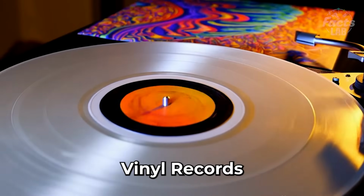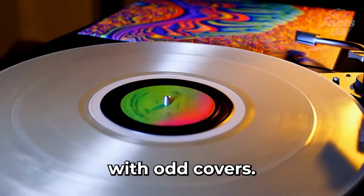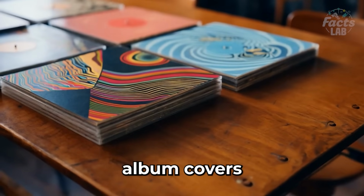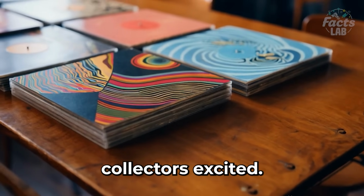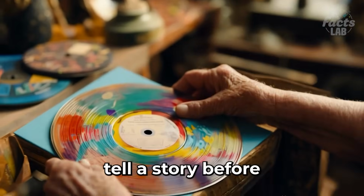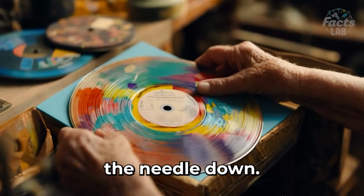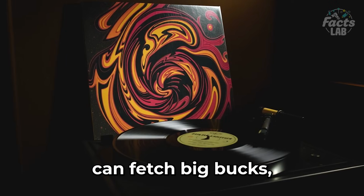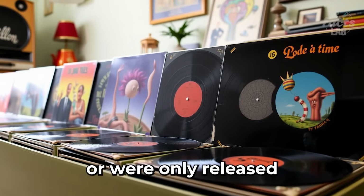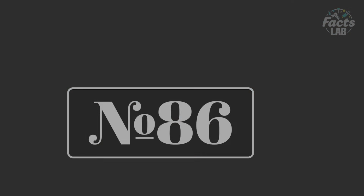85th, vintage vinyl records with odd covers. Vinyl records are a timeless collectible, but it's the oddball album covers that really get collectors excited. From psychedelic artwork to bizarre photos, these albums tell a story before you even put the needle down. Some rare records with quirky covers can fetch big bucks, especially if they have a unique backstory or were only released for a limited time.